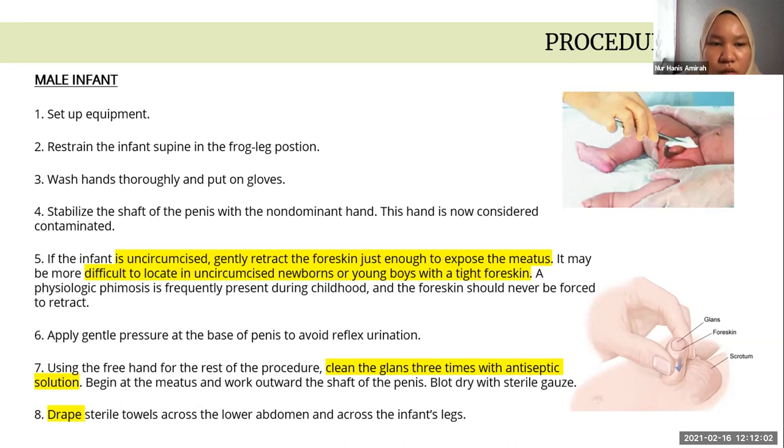And then physiologic phimosis. Phimosis is frequently present during childhood, and the foreskin should not be forced to retract. Then apply gentle pressure at the base of the penis to avoid reflex urination. Using the free hand, the other hand, for the rest of the procedure, clean the glans 3 times with antiseptic solution.